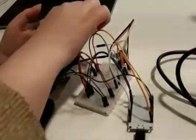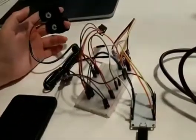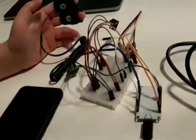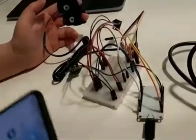Instead, we can use the room temperature. Hopefully that will start the alerting process. Oh, here, we can hear the buzzer is beeping now. So let's check our Android app.